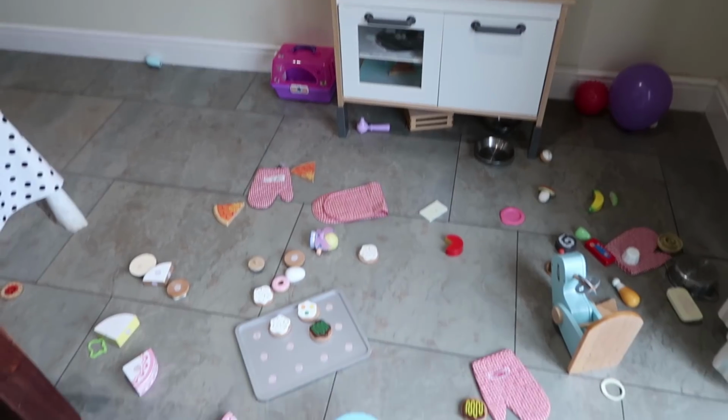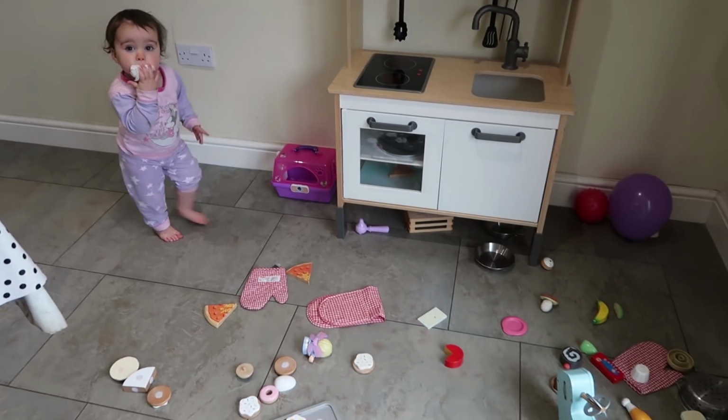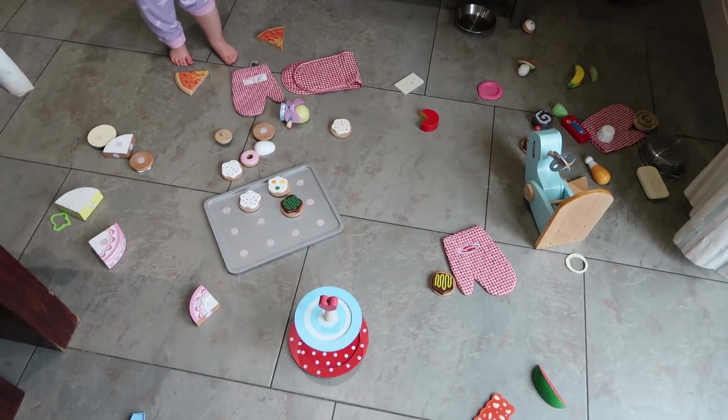That's all the groceries put away and things are tidied up. But whilst I've been doing that, let me show you what Marnie's been doing. It's safe to say she has not been tidying her kitchen. Have you, madam? Look at this.